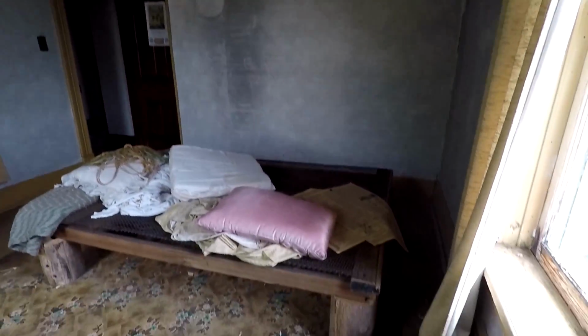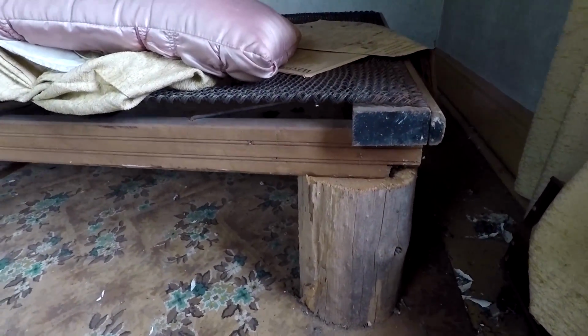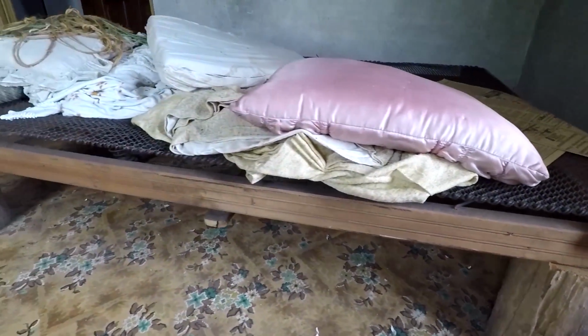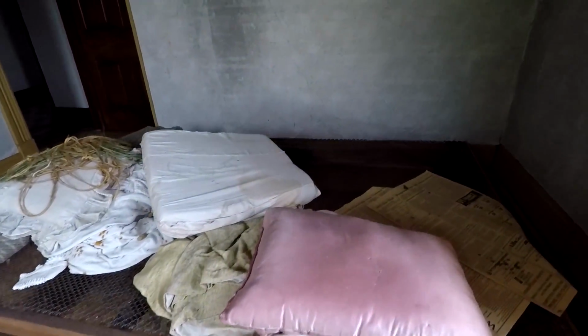Alright guys, we're starting on the second floor, and check this out. So obviously there's stuff left behind here, otherwise I wouldn't call it awesome. But look at this. The bed was made with logs and a very, very crude kind of design, but still pretty interesting to find. Now, I don't want to show that newspaper because it does have some names of the area that it's in. But the date on the newspaper was 1992.